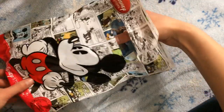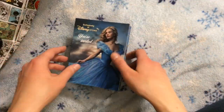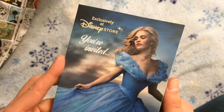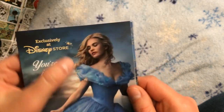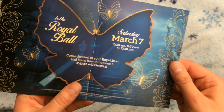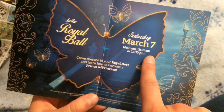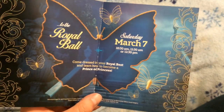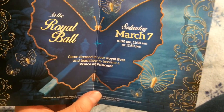Oh, I haven't even been looking because I was trying not to spend money. But, okay, first off, I got this when I was checking out. It is a cute little pamphlet, and it's really super glossy and super pretty, and it's talking about an event that is in the Disney stores Saturday, March 7th. They said it was in all of them, so guys, if you have children, go out and do this and have fun on that Saturday.